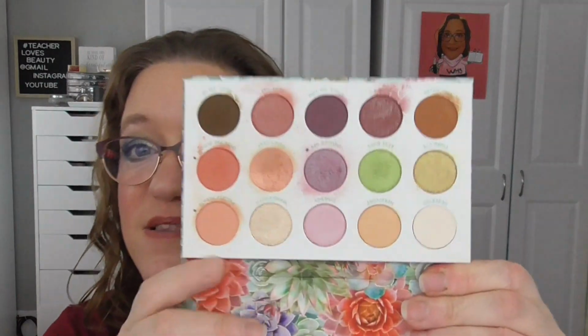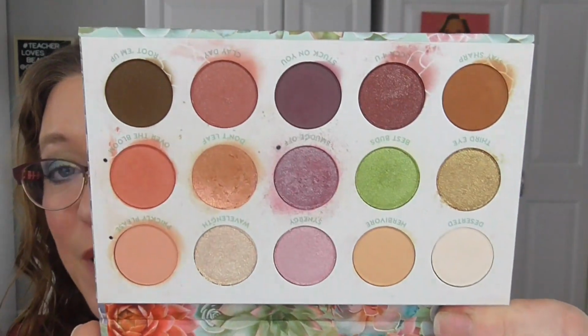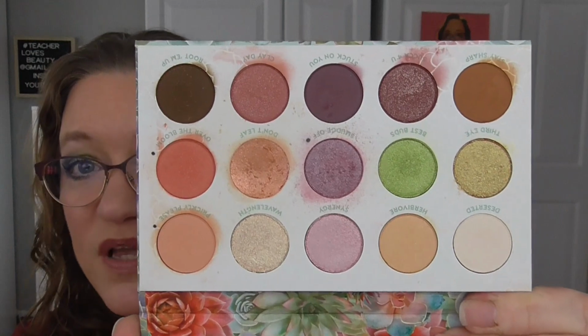Then I pulled in this Colourpop Garden Variety palette. I had a goal in a project to use it 3 times, and I've used it once. But you can tell that this palette is very well loved by me. I really, really enjoy it.